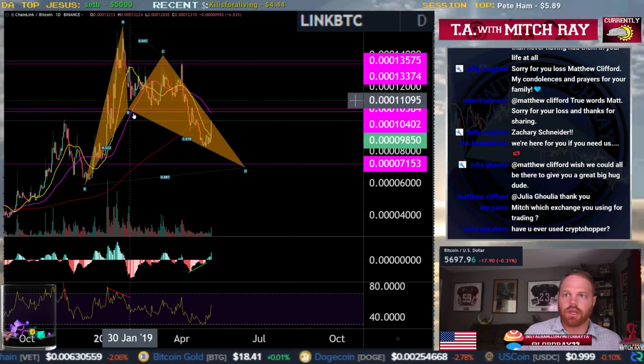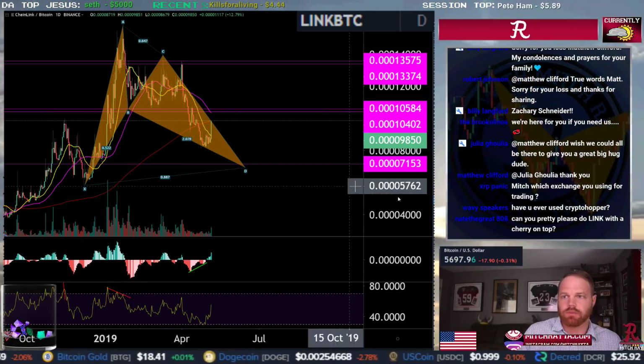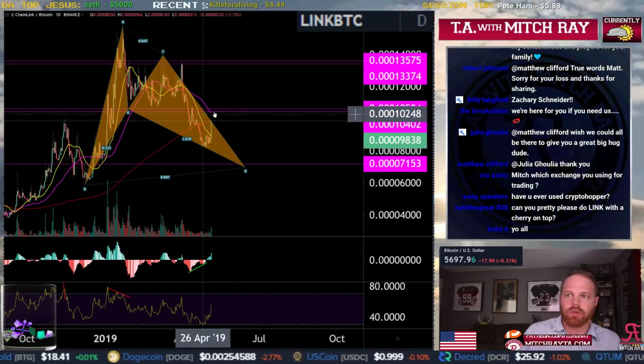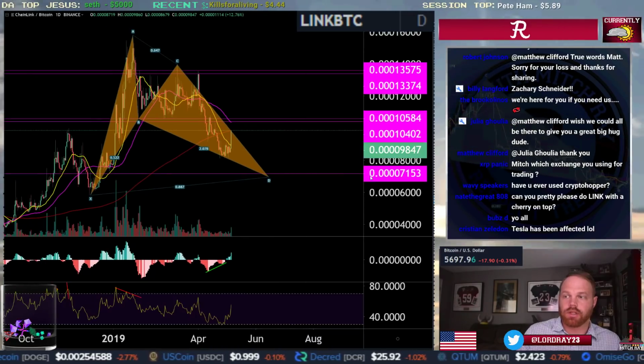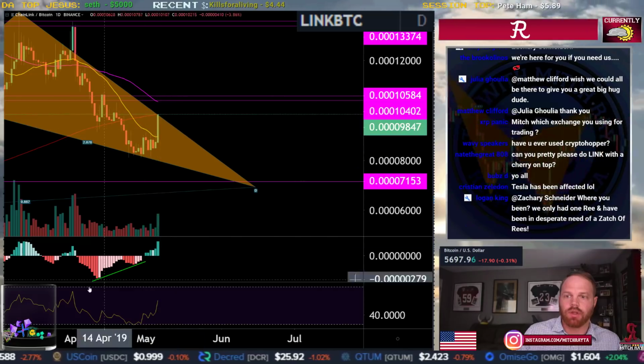So X, A, B, C, D, you had a 50% retrace. So it was impossible to say that a 78% retrace is where we bounce, but it seems as though we have, but we have not done anything to make higher highs or anything like that, right? It's a nice run, and we're about to hit the 200-day moving average on Link right now. We're touching it, really.